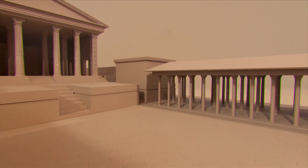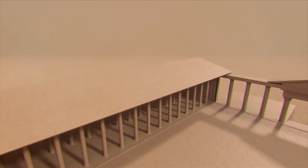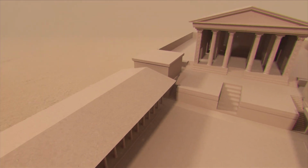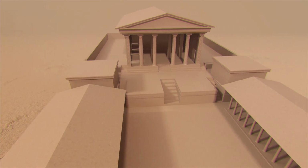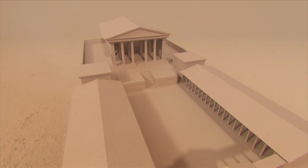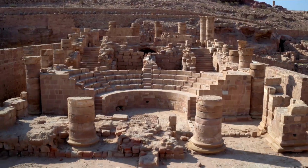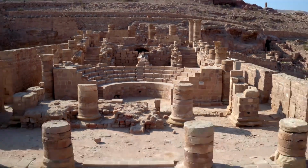The vast entrance porch leads to a series of rooms and hallways surrounded by columns. Was this used as a courtroom or an assembly area? No one knows. Today, only ruins remain of this once majestic monument.